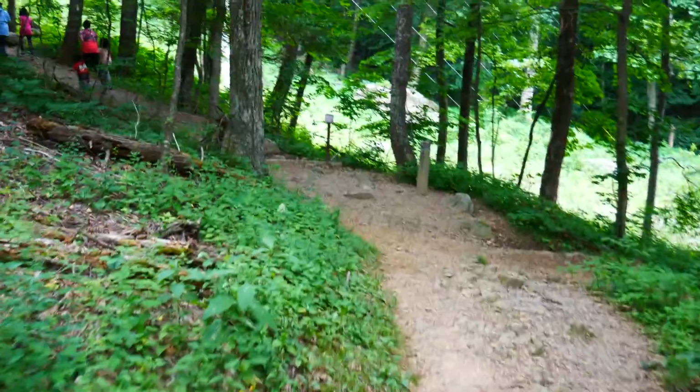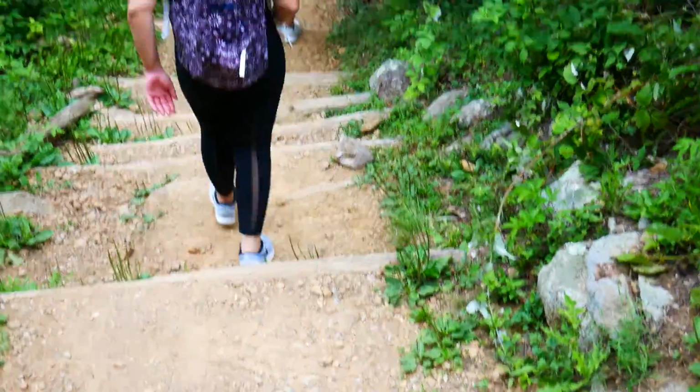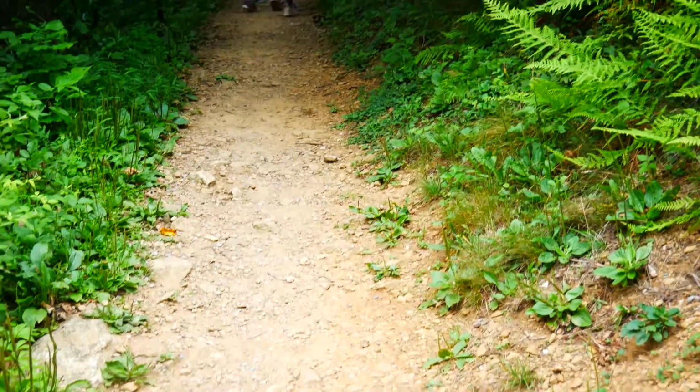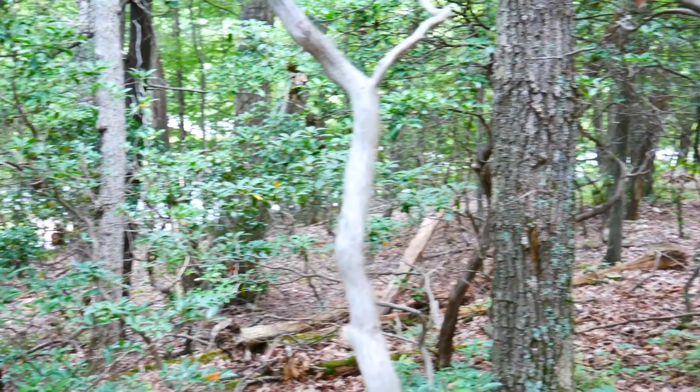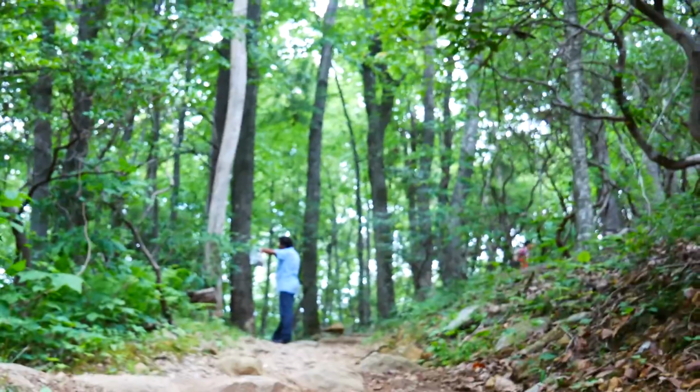On the way, we saw some hiking trail, which looked very interesting and steep. So we just went a little bit hiking, not all the way up, but almost.